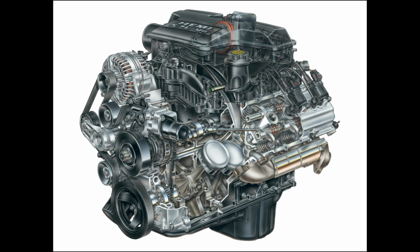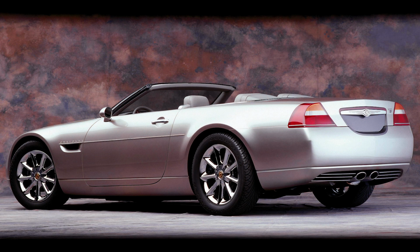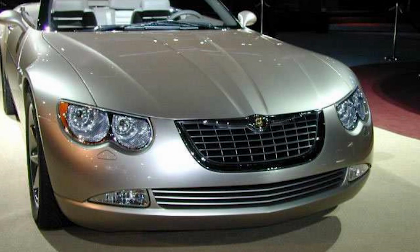This was one of the first instances where the world would see the publicized return of the Hemi, which in this case was the 5.7-liter V8, and that resulted in an output of 353 horsepower and 353 pound-feet of torque for this concept, paired with a 4-speed automatic transmission with the AutoStick feature where you can shift yourself. At a curb weight of around 3,500 pounds, Chrysler claimed this concept could do 0 to 60 in 5.9 seconds, the quarter mile in 14.2 seconds, and have a top speed of 160 miles per hour. While the plug would get pulled on this concept, the Chrysler 300C was released with the Hemi in the end, in 2005, and that car is still around today.